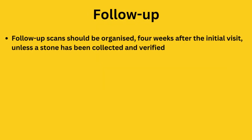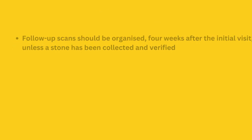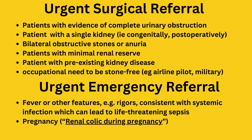Follow-up scans should be organized 4 weeks after the initial visit unless a stone has been collected and verified. Refer the patient to surgery in case of evidence of complete urinary obstruction, a patient with a single kidney, that is congenitally or postoperatively, bilateral obstructive stones or anuria, patients with minimal renal reserve, patients with pre-existing kidney disease, and occupational need to be stone-free, for example airline pilot or military. Refer to emergency in case of fever or other features, e.g. rigors, consistent with systemic infection, which can lead to life-threatening sepsis.